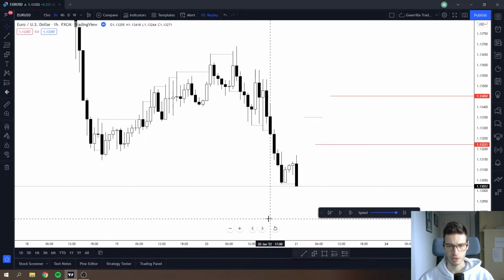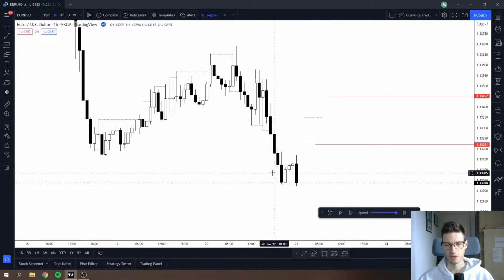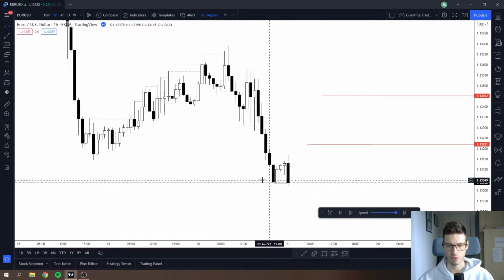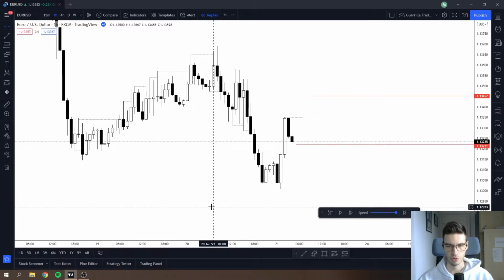Then what we actually got is we broke the low and retraced. So this to me signaled that momentum is finished to the downside, and I was not looking for any short trades because we just broke the low and retraced. And then we pushed to the upside.